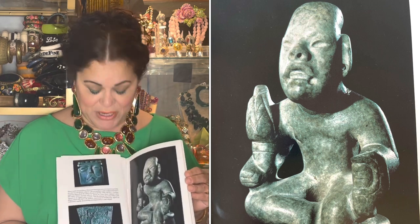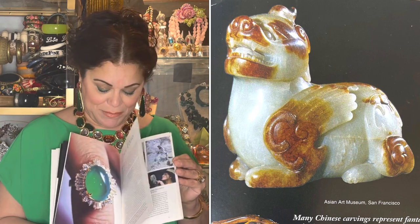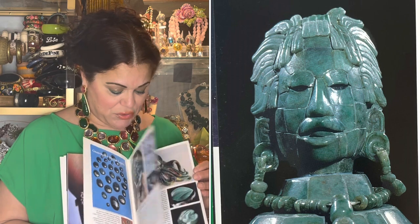What I love the most about this book is the fabulous pictures. It's just full of these great pictures. And as you can see, my book is pretty much destroyed, but that's okay. Look at that beautiful gemstone right there. So this book really helps you with taking a look at jade. It also does a good job with speaking on jade in regards to China, Burma, as well as New Zealand.